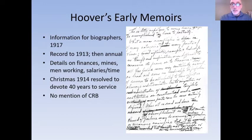Late in my career, and this was surprising because I thought I'd seen a lot of Hoover things, I found Hoover's very first set of memoirs in a box of his pre-commerce papers titled "Information for Biographers." It's a 14-page handwritten document looking just like this, where he is writing his first draft of memoirs. And I'll read this because it's probably not easy for you to read. "There's little importance to men's actions except the accomplishments they leave to posterity. What a man accomplishes differs in many categories or many points of view, but the most important thing is the concrete accomplishments. It's not what you say, it's what you do."